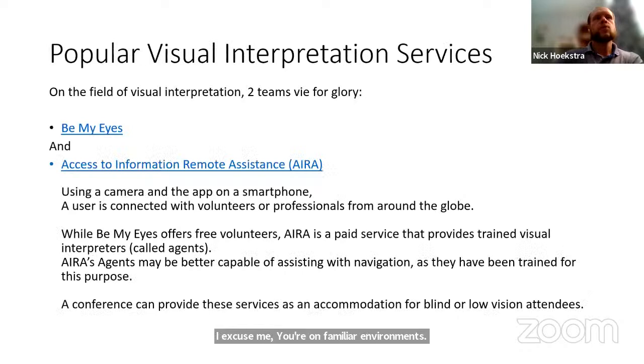There's a couple of popular visual interpretation services. There are two particularly popular ones, Be My Eyes and Access to Information Remote Assistance, or Aira. The way that these services work is they use a camera on the iPhone, or a camera on your smartphone, and you're connected with volunteers, either locally or around the world even, that can help you by visually describing what they see around you or helping you navigate through environments.